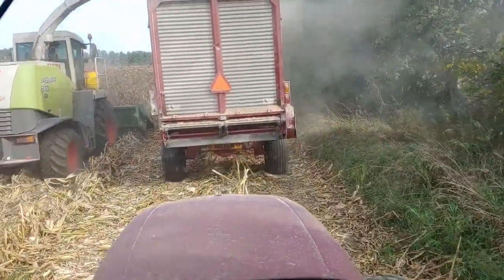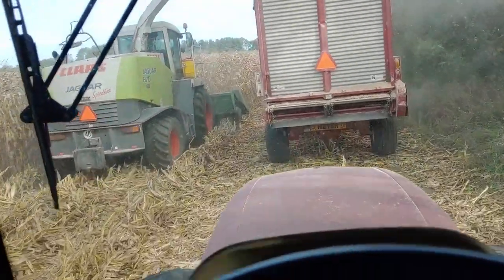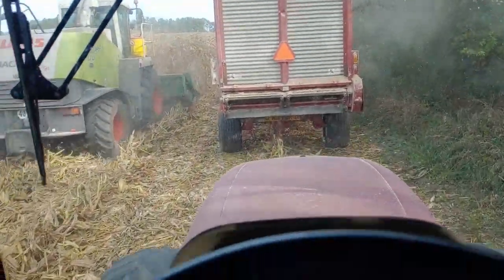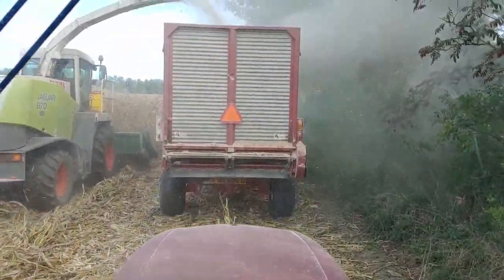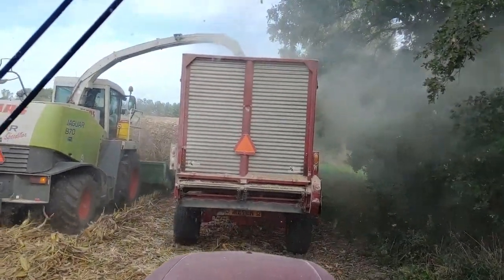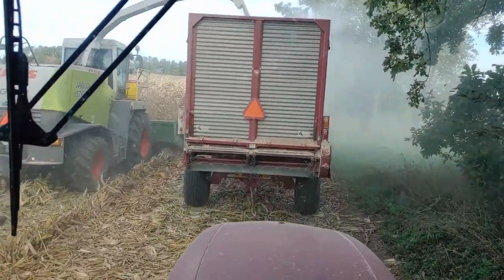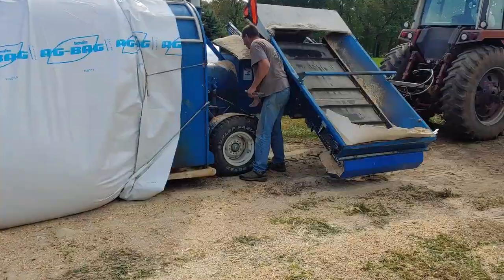Yeah, this stuff's drier than the stuff we were in last night because obviously this stuff was running anywhere between 18 and 20% going through the combine the other day, and it's probably about 18 now, I'd say. So yeah, it'll make good cattle feed though. It'll make good feed. So we'll come back to you guys in a little bit here.